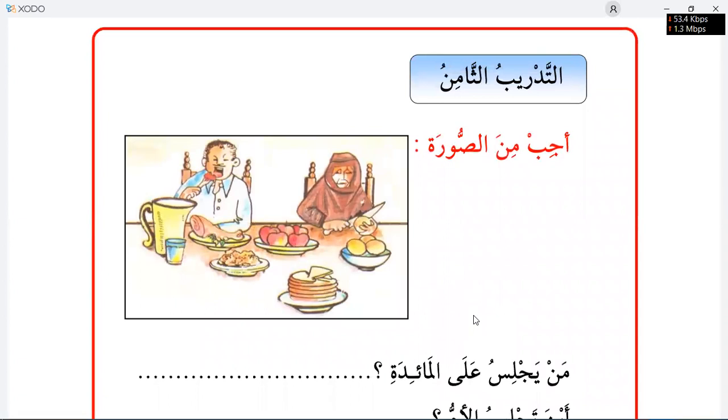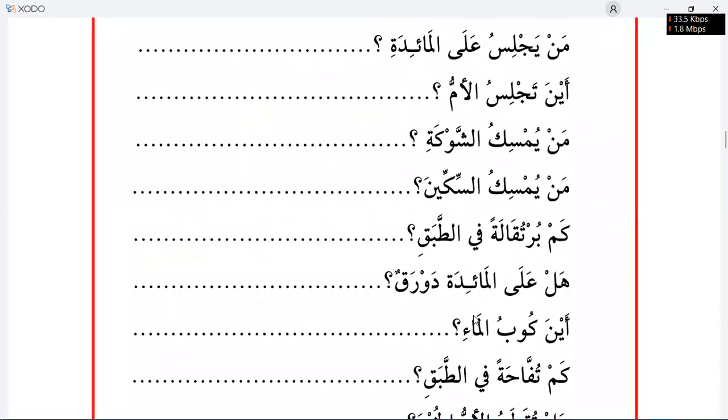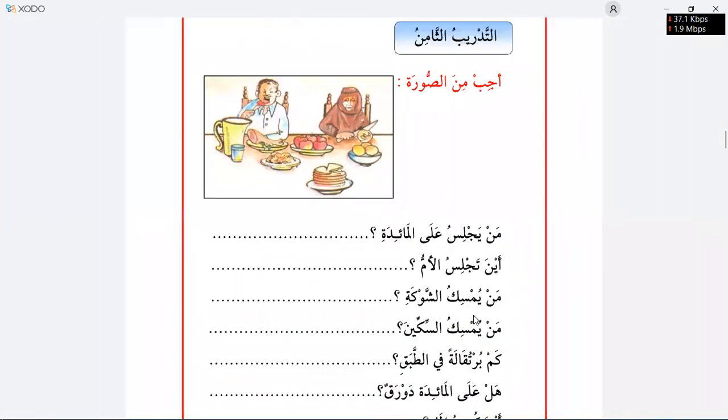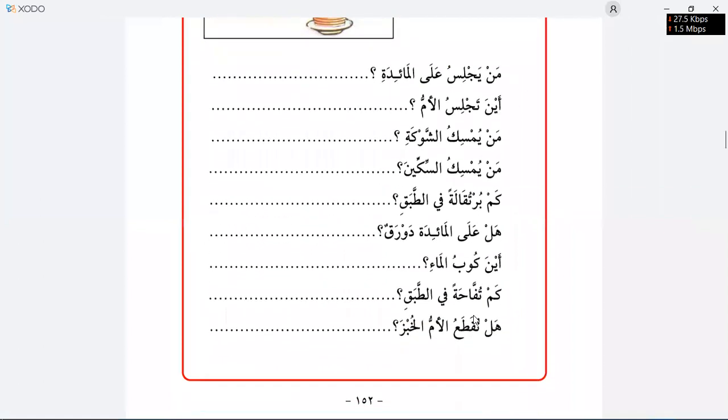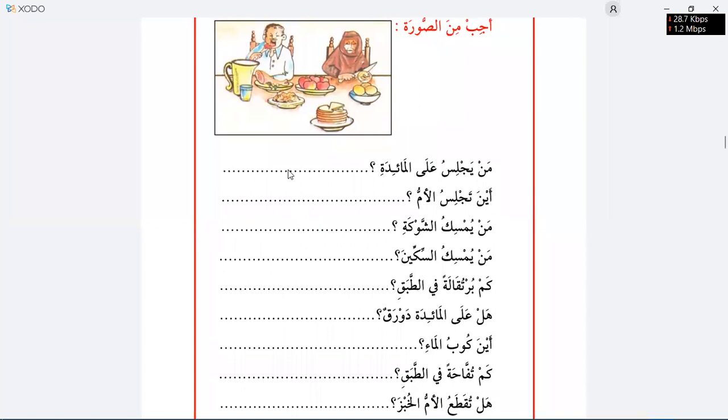And the tadrib thamin, the 8th exercise. Ajib min as-sura, answer from the picture. So we need to answer according to the picture here. Okay. Mr. Lutfi Noor.